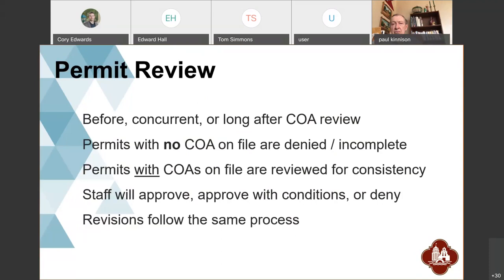And a lot of times that's a trade permit, something that probably doesn't require a COA, like HVAC work or electrical work that's limited to the interior. But those permits are flagged. And when they are flagged, we work with that contractor to determine if a COA is needed. If it is, they've got to come through the full application process and we review it like we normally would. And if it isn't, then we note that in the permit.